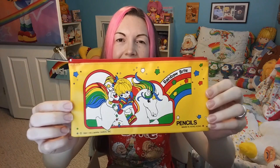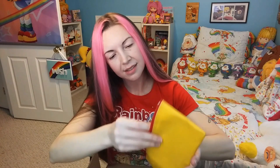This is cute. Oh, it's a little pencil pouch. I feel like I've seen a picture of this before, but I definitely don't have it. What is this? Oh, there's stuff in it. Oh my goodness. This is just the gift that keeps on giving. How am I doing on time? You know what? Before I open this, I'm going to pause this because I don't want it to cut me off in the middle, because that would be sad. So I will be back in just a moment.